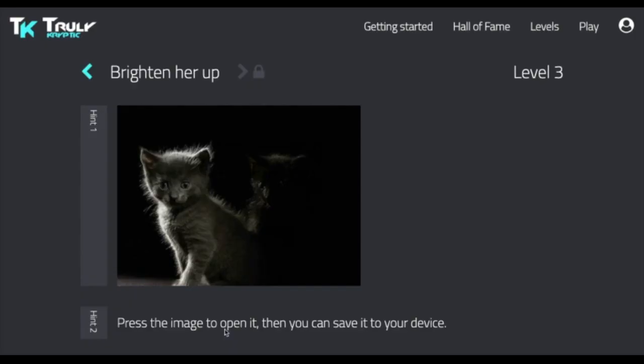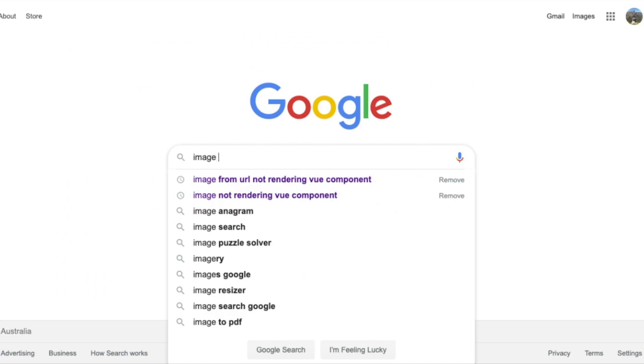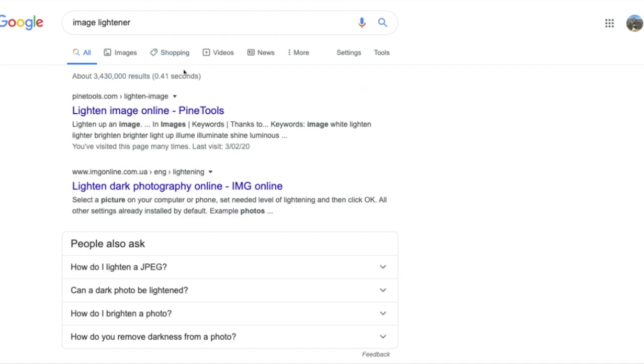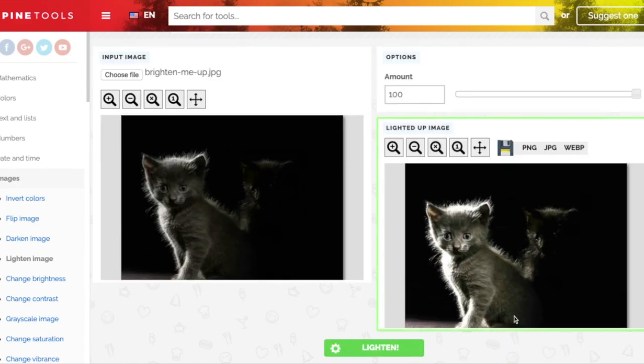And again, this is an easy level. So everything you need to know is explained to you in the hints and in the title. Basically, what we are trying to do is, as the title says, brighten the image. Once you've saved the image, you can use any application you have on your PC or your Mac. However, I find that the best thing to do in this case is just use an online tool. So I just searched for lighten image and found this particular website which will lighten the image.